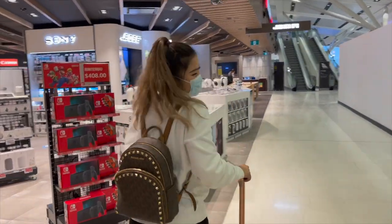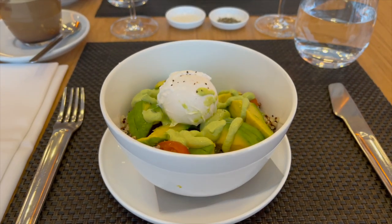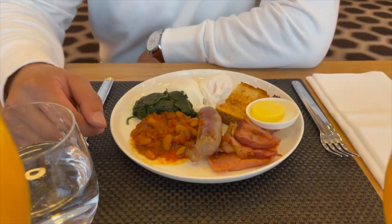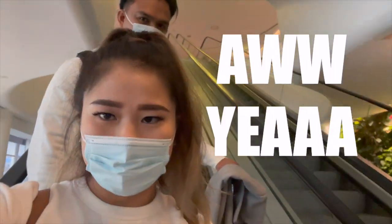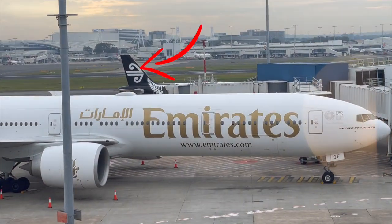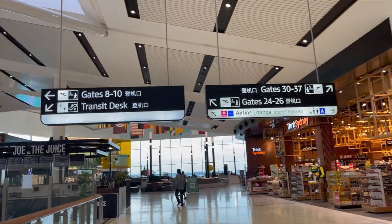How are you feeling? Hungry. Always hungry. Got my breakfast bowl. It's got the usual, you know. Just the usual. Going to our flight now. We're boarding soon. We're boarding from gate 25.